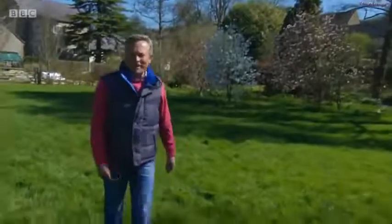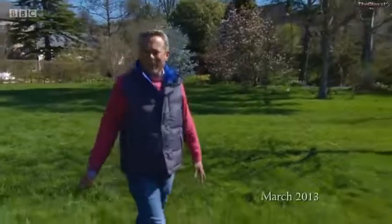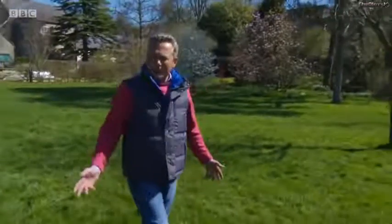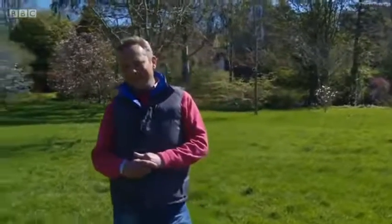Now, Dorset's desirability does come at a cost. £316,000 is what you'll have to pay for your average detached property here. That's some 60 grand above the national figure, but as with all statistics, there are things that can skew them. And here, well, it comes in the form of Sandbanks near Poole, multi-million-pound properties that represent some of the most expensive real estate in the UK.